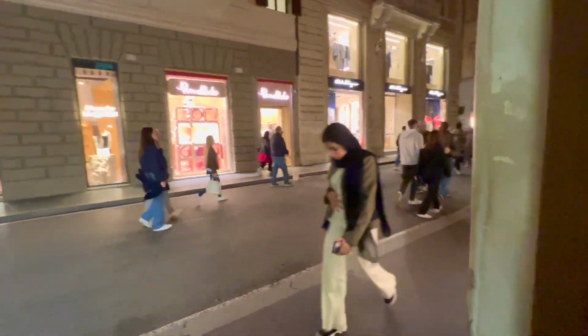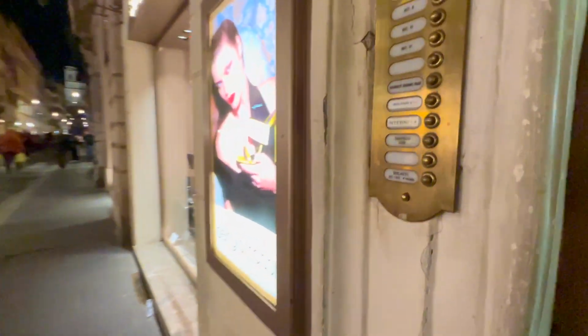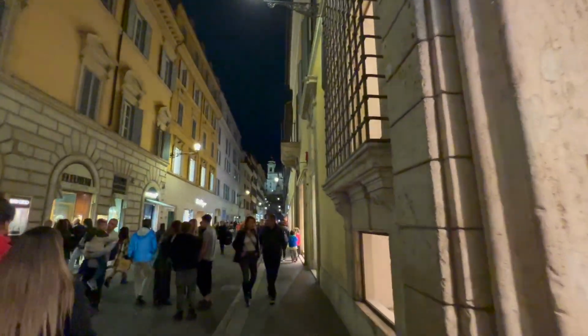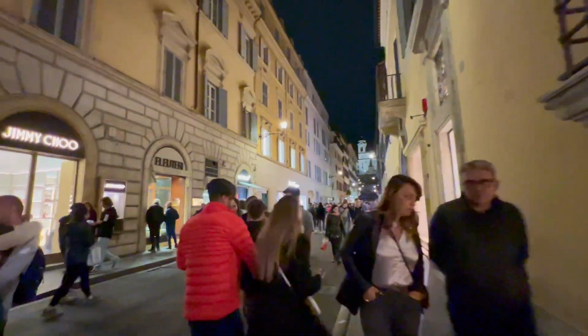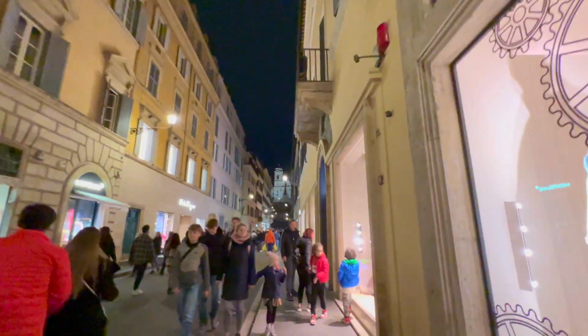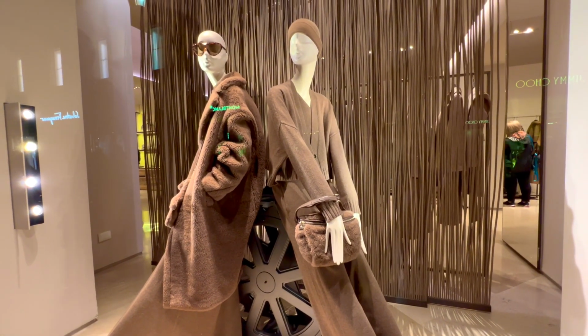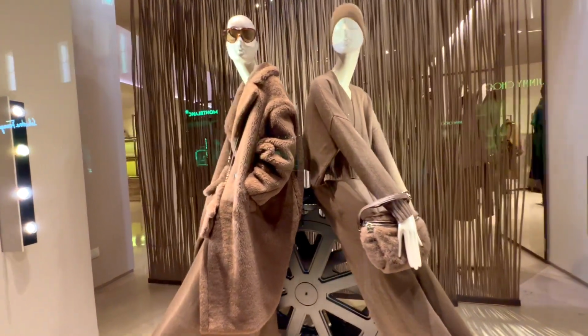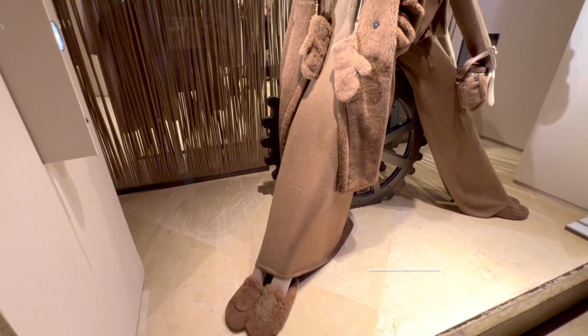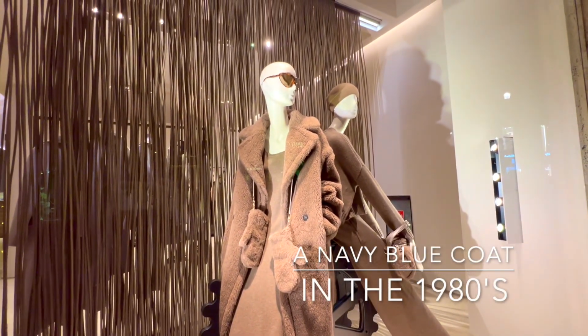Here we go, and it's Rona's rooms. So this is Via dei Condotti and we're heading up to the Piazza di Spagna. I've always really liked Max Mara stuff. That was the first really lovely piece of Italian couture that I bought when I was really young, when I was an airline hostess.